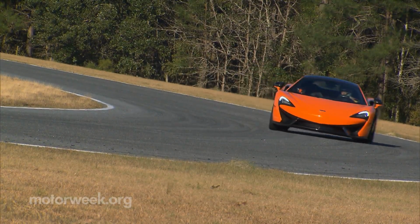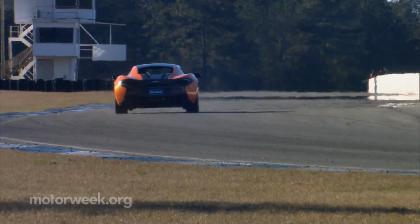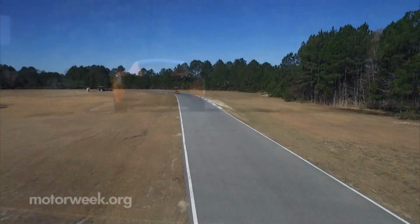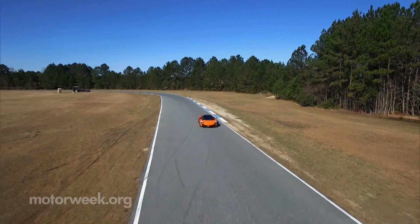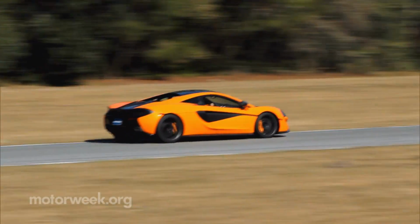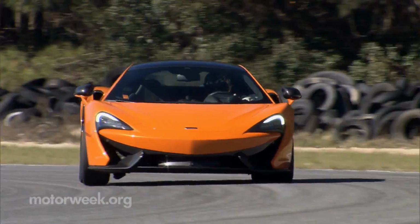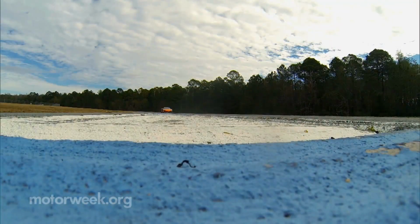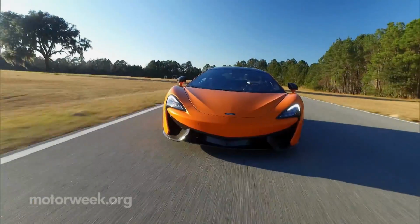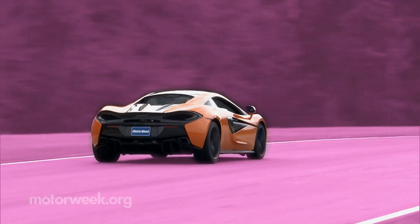But back to just the 570S. We see it as proof that McLaren is now a full member of the conversation when it comes to a broad exotic car lineup. And compared to Ferrari and Lamborghini, it has the trump card of being way more exclusive. Although, if McLaren keeps expanding their brand with cars like this, that's not likely to be the case for very long.